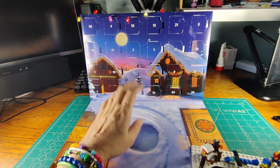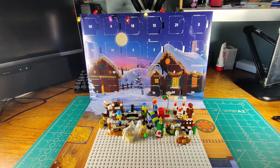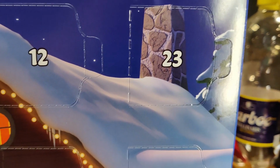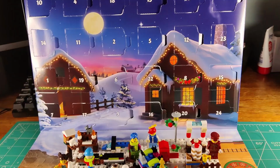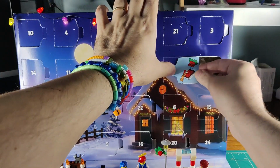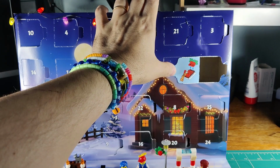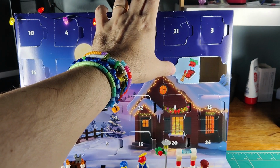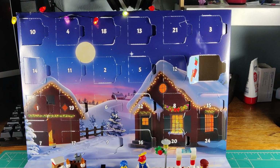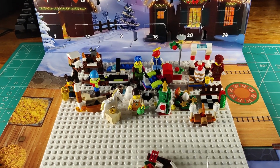So let's see what is inside door number 23 here. And let's zoom in a bit. It's up here. And I think we have a sled. Maybe it's Santa Claus's sled, or maybe it's just a toy sled. Let's build it.